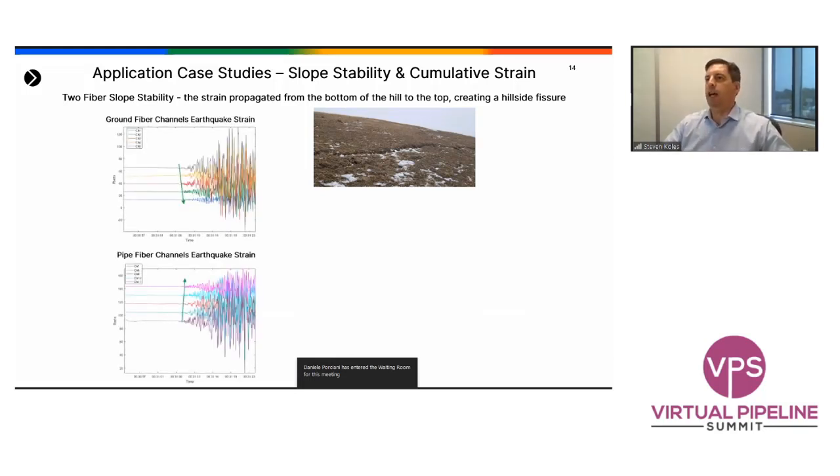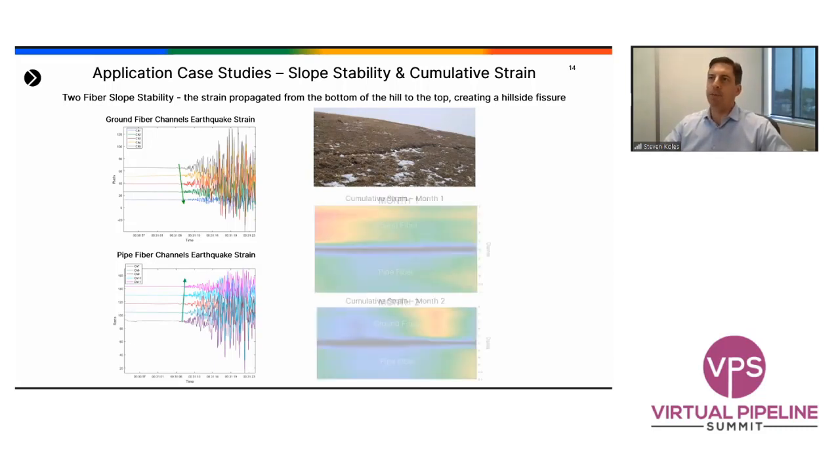And in this case, the earthquake that I mentioned before, we were able to detect on both the pipe and the ground, both moving from the bottom of the hill to the top of the hill. And it's a very universal event in terms of we're picking it up on every channel broadly. Now, that's an example of a one-time event.